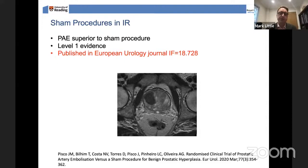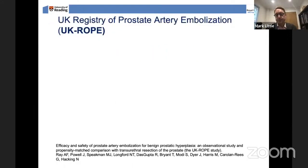It's really important because we are still the minnows when it comes to research against, say, the oncologists, cardiologists, etc. The sham trial is published in European Urology, which again is great because it's right in the readership of the group that we want to tell. We want to say, look, this is this great procedure. Isn't it fantastic? Doesn't it have low side effects? Isn't it efficacious? And so they published it and the impact factor was 18.7. So that's good. And again, something I think we need to strive for, to get good quality data, level 1 evidence, and publish it in the disease-specific journals, leading journals for that area.